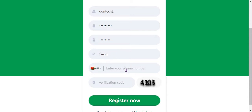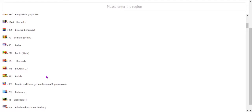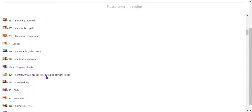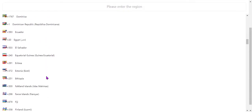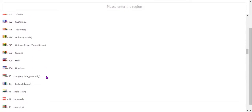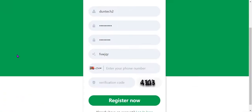And over here, this is where you put your mobile phone, but remember to use your real country code right over here. You click here and then select which country you are from. You can see there are different countries, arranged alphabetically from A going down. So I will select my country, that is Kenya, and then type my mobile phone number so that I can register.